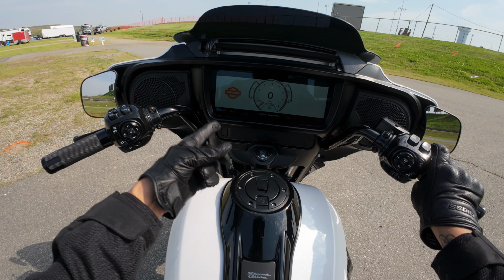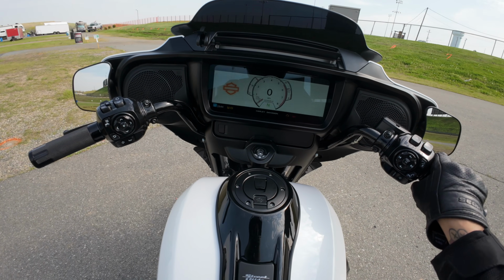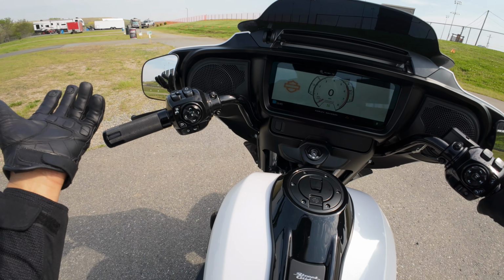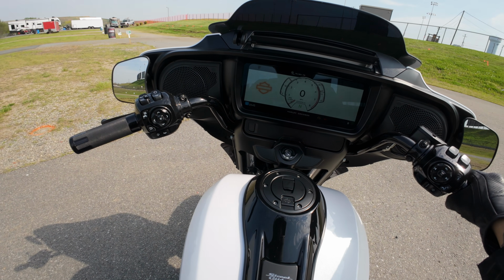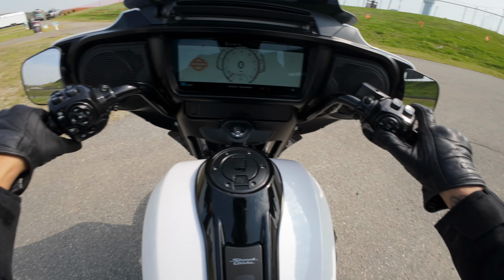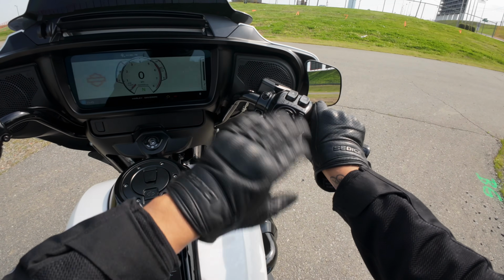But right now I have the display set up in its sport mode. We're actually going to ride through rain mode, touring mode, and sport mode on the motorcycle. But if you want to change the way the display looks, you can do that simply by pressing this button here, and it'll bring up all of your options over here on the side. Once the bike loads up, looks like it's not loaded up right now over here. You got some different controls here.